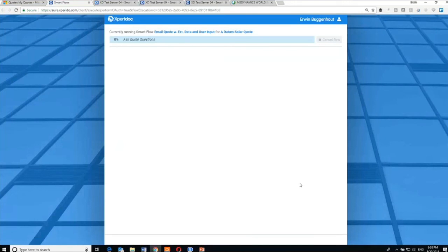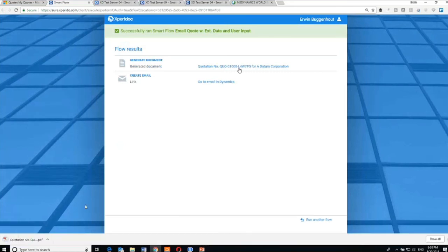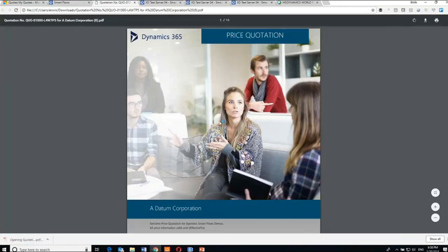Next, after we've asked the questions, we're going to retrieve data from the quote in question and retrieve data from the user. We're creating the document, we're creating an email, and there you go. Okay, so this is what we have created. Let's first open up this document, and I'm going to walk you through it to point out some of the things that we have created.